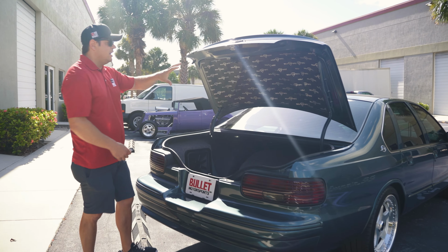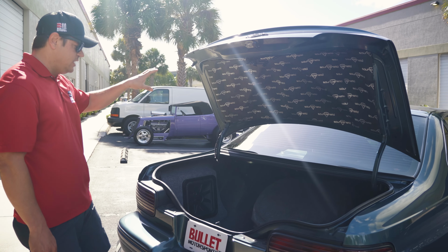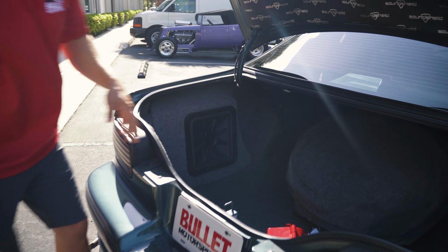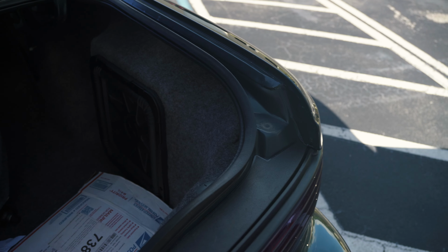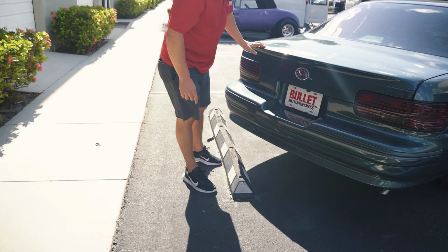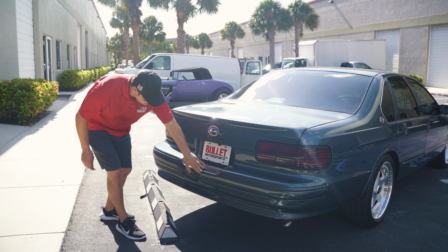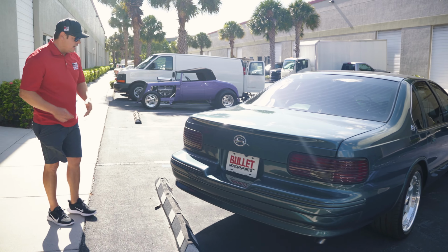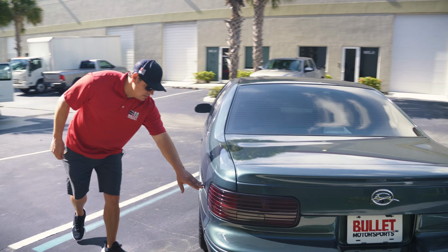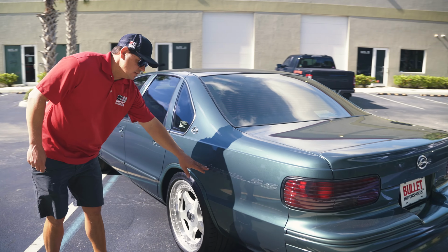Very clean sound insulation throughout with sound shield. You have your two L7 drivers right here, and then the amplifiers are hidden throughout. All of your components have been replaced. Taillights look really nice and they've been smoked as well. Rear bumper has PPF on it and it shows nicely. There's no imperfections or scratches. You have your Impala SS insignia right here, so you can see that. That's the signature for this.